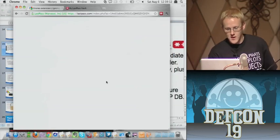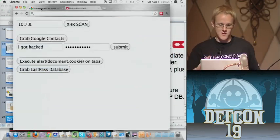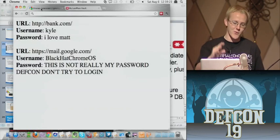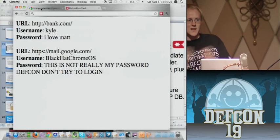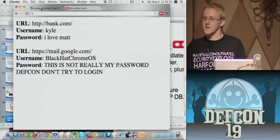Okay, so here is your actual crypto key up there. It's a weird way of passing it between the extension. Now I grabbed your database, and then I just decrypted it on the fly and threw it right there. So what we can do with this is grab the database, send it back to us with your key, and then suddenly I've literally got the keys to the kingdom.